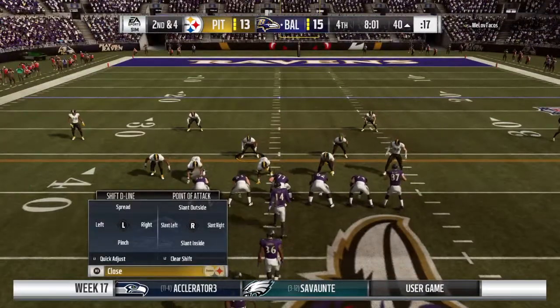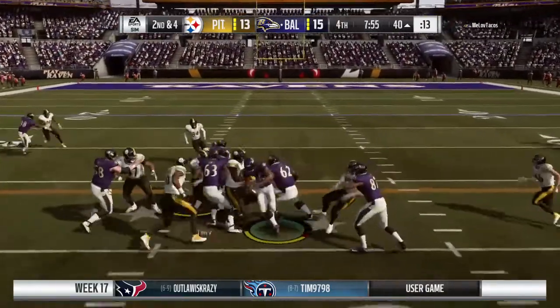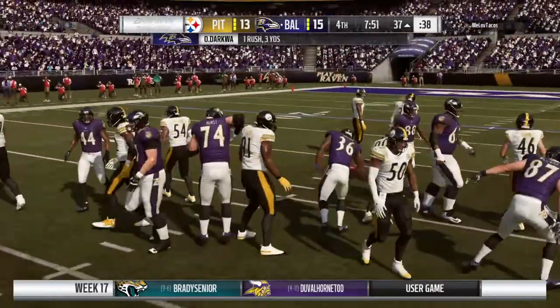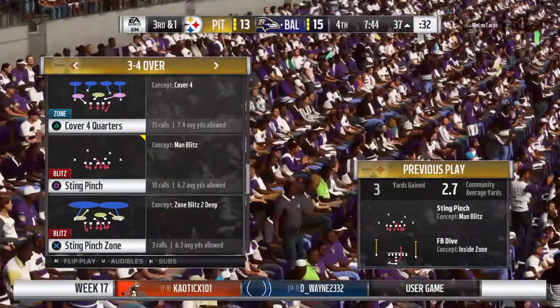Unless, of course, you're playing a video game, you're trying to run it up on your friend. Nice touch. Cold-blooded, too. Now a carry here for Orleans Darkwa. And a short gain there down to the 37-yard line. A 3-yard pickup on 2nd and 4. Now they'll need to convert here on 3rd and a little more than a yard.